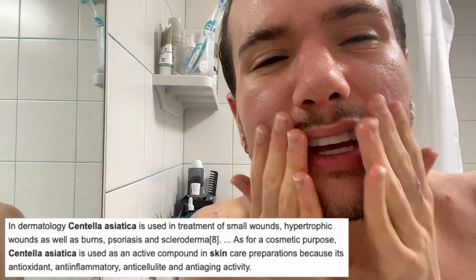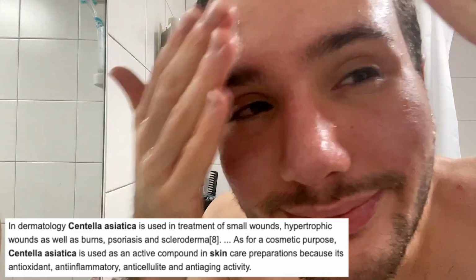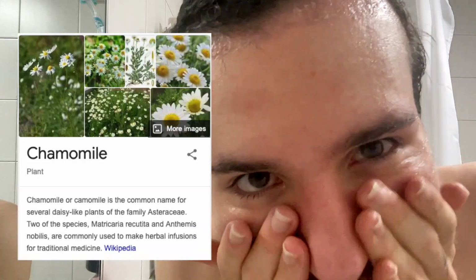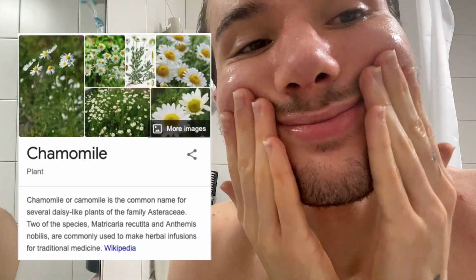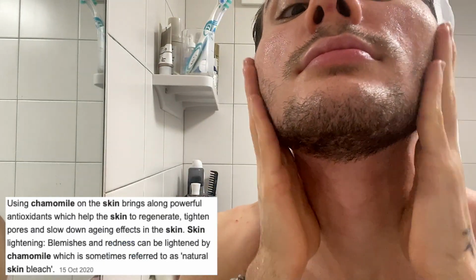Anyway, Centella Asiatica is great to treat small wounds as well as burns and psoriasis because of its antioxidant, anti-inflammatory and anti-aging purposes. And then of course aloe vera, we all know what it does. It also contains one of our favorite ingredients, which is actually chamomile, which as we all know, if drank, it calms you down and puts you to sleep, but if applied topically, it also calms the skin.